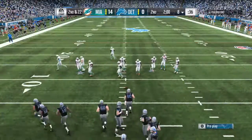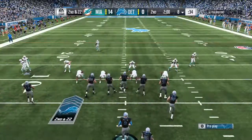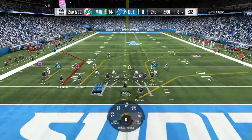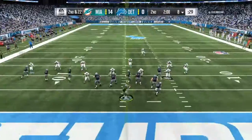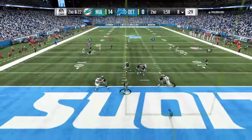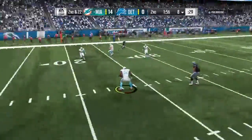That huge loss on the sack makes this job much more difficult. It's now second down and 22 yards to go. Out of the gun, Stafford. He rifles one.